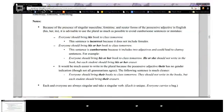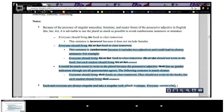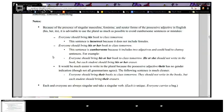Let me have Samir finish off. Read from everyone should bring his or her down to the end, please. Everyone should bring his or her book to class tomorrow. This sentence is cumbersome because it includes 2 adjectives and could lead to clumsy phrasing.